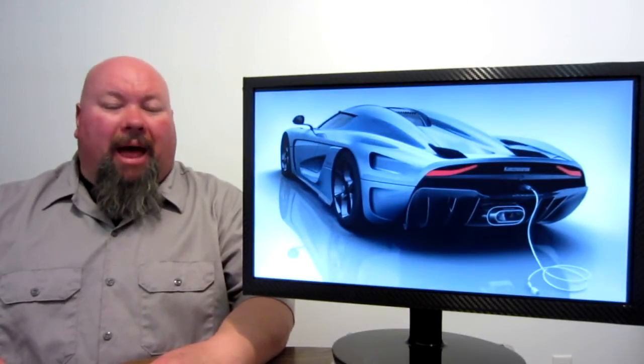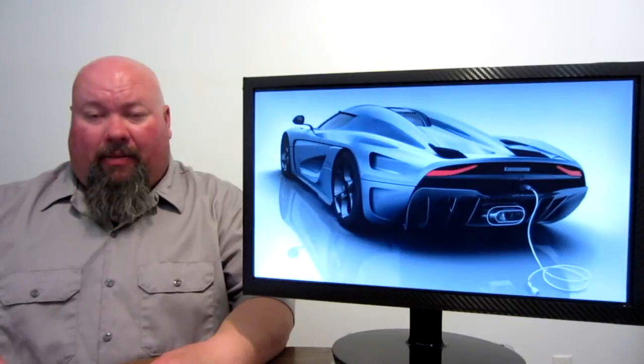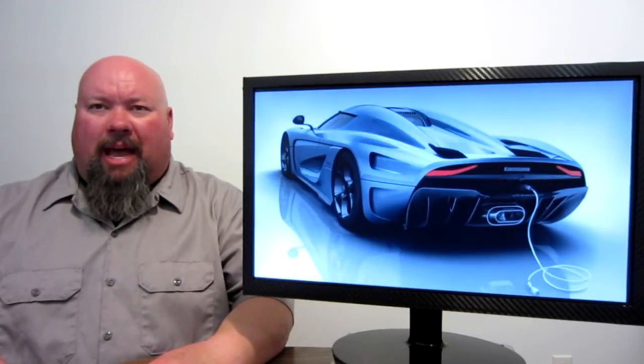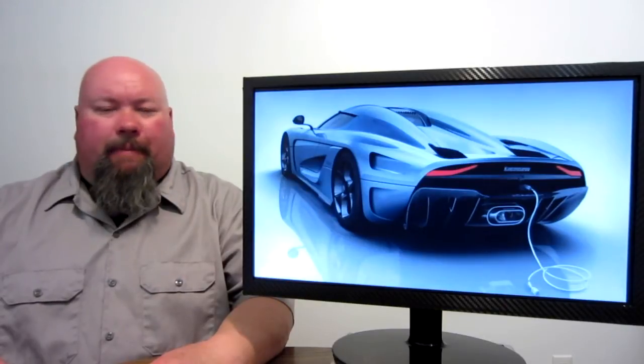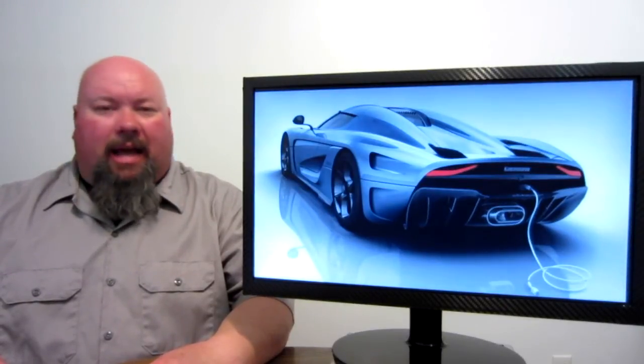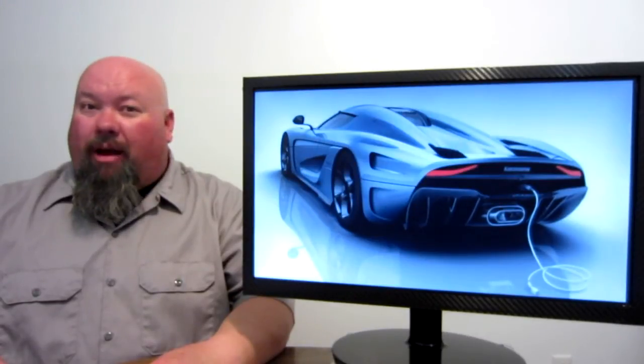But if you look out back, you see there is a plug-in in it, which does mean that this machine does have an electric engine and does have somewhat of a hybrid drivetrain. Now, versus the Agera RS, this thing has a wing, but it's retractable.